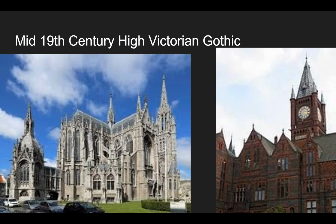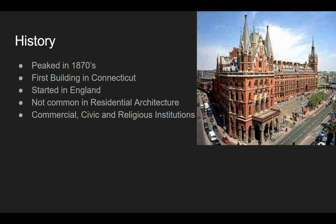That leads me to the mid-century High Victorian Gothic. These peaked in the 1870s, and the first building built in the U.S. was built in New Haven, Connecticut. It was the New Haven City Hall Courthouse, built in 1861. It started in England, very similar to the Gothic Revival style, which you can probably figure from High Victorian Gothic.